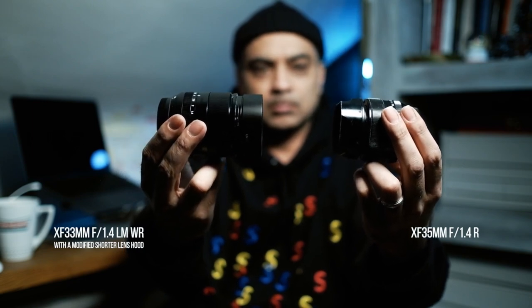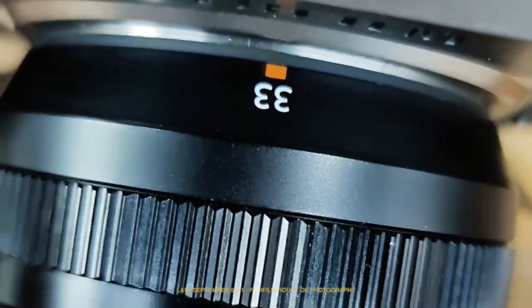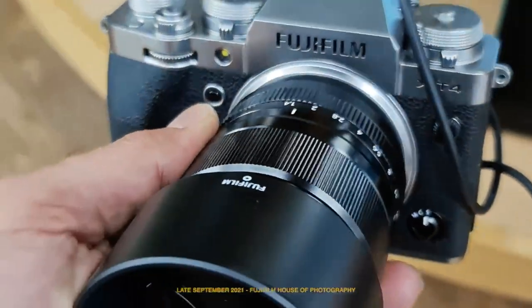So let's roll back 6 months to where this story begins. Back in late September 2021, Fujifilm loaned me a sample 33mm lens along with an X-T4 body for a couple of weeks. As a result of all the excitement, today's street POV was made almost immediately after picking up the lens from the Fujifilm House of Photography. I will be doing a full review of my 6 months with the 33mm as one of my upcoming videos, but in the meantime, I just needed to get this video off my chest. Like I said, I filmed it 6 months ago.